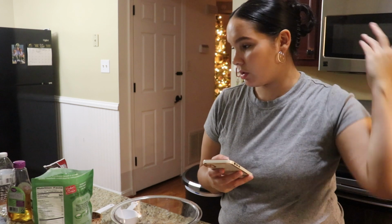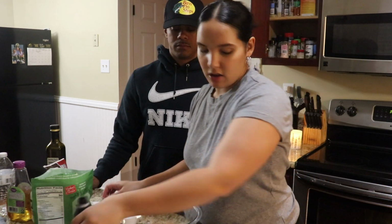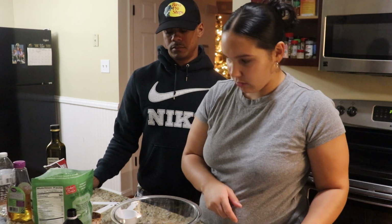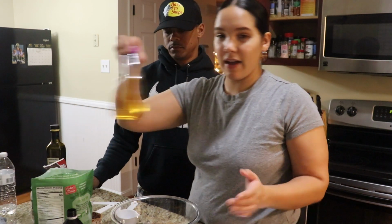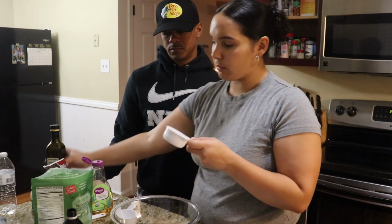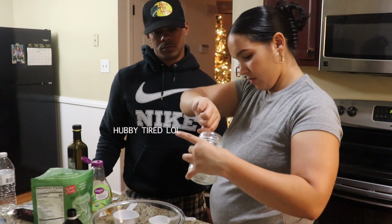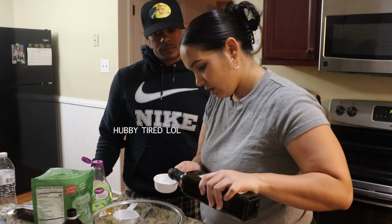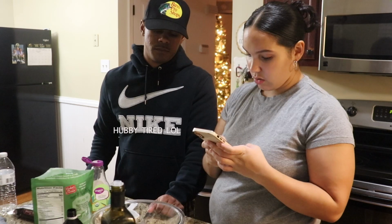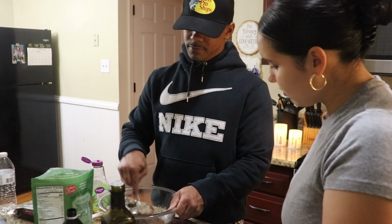It calls for almond extract, but I don't have that, so I'm gonna just put vanilla extract. 1/4 cup of maple syrup, which I don't have, so I have agave. I think I'm just gonna use avocado oil. You mix it up, scoop it out, and ball it into bite-sized balls.